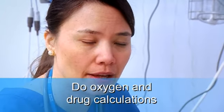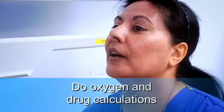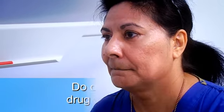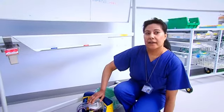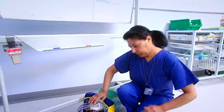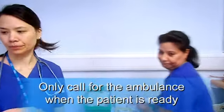Have you done the oxygen calculation? Yes, I've done that already, and we've got enough oxygen for our trip. We recommend carrying 150% of the calculated oxygen that will be required. IV emergency drugs? Yeah, we've got those, all of those. Okay, in terms of infusions? I've got a spare noradrenaline and a spare propofol drawn up and ready to go. All right, fantastic. So do you want to ring the ambulance? Yeah, sure.